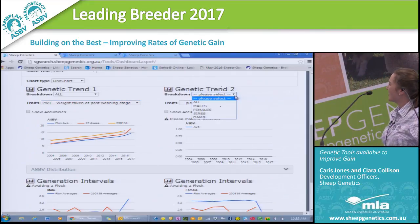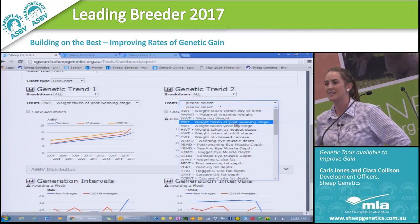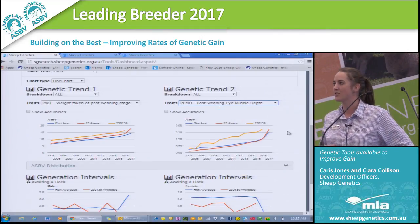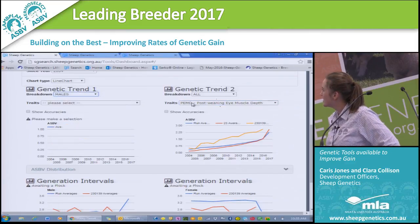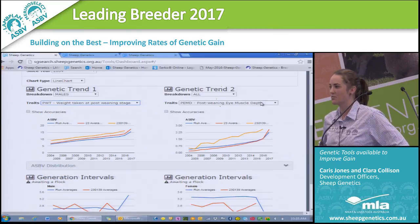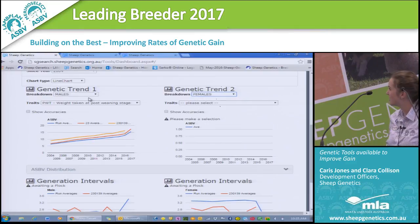So you can see here Clara's got up her post-weaning weight. You can break it down as well. I think sometimes you want to be keeping an eye on the rams that you've used as sires, or you want to just look at your ewes or your males. So we can do that breakdown as well. So you can get a little bit more information through this than you can with the reports. So that's the dashboard part of the website.